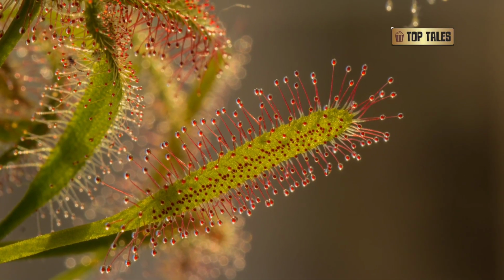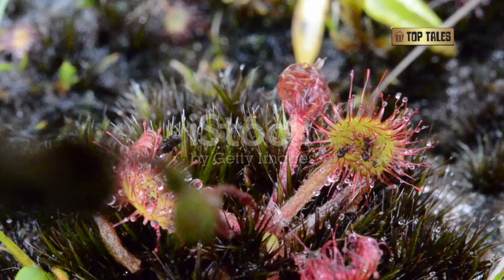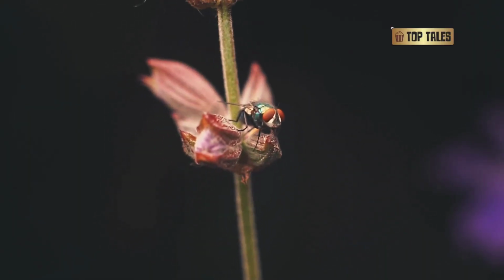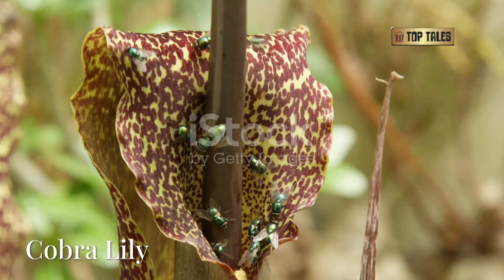The sundew doesn't discriminate. Flies, moths, even the occasional dragonfly, all fall prey to its sticky embrace. The more the insect struggles, the more ensnared it becomes, its fate sealed by the glistening, deadly dew. And so the sundew thrives, its delicate appearance masking a ruthless efficiency that has allowed it to colonize nutrient-poor habitats around the globe.